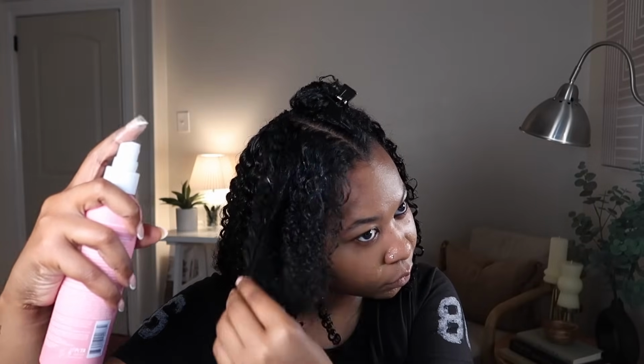Now I'm going to start working on my leave out, and I had already had my hair braided up previously, so it already had a little curl to it. So I'm just going to be using those same products just to kind of give my curls some life.